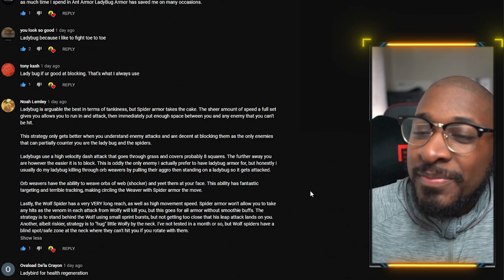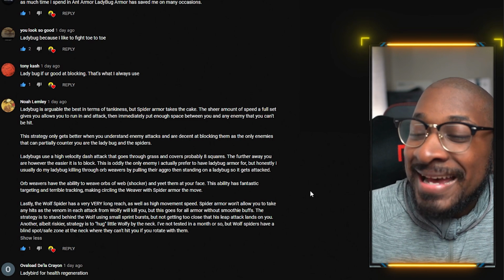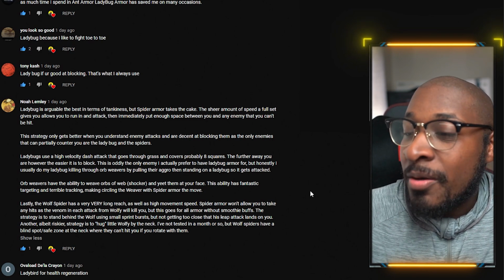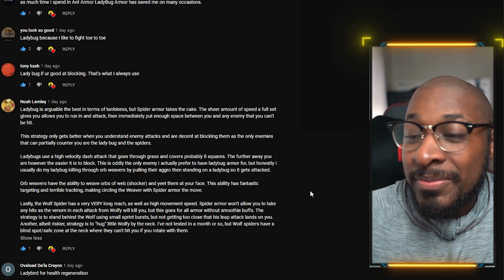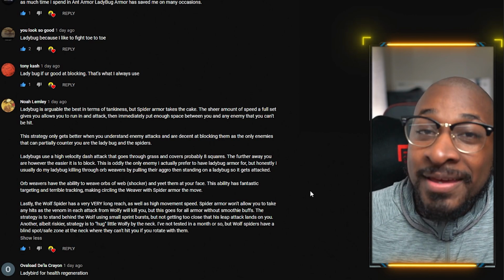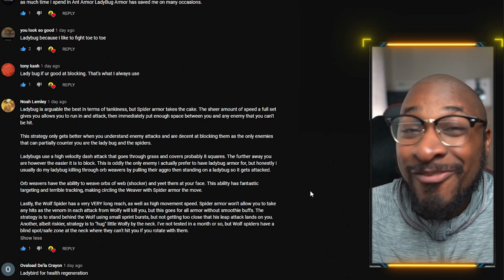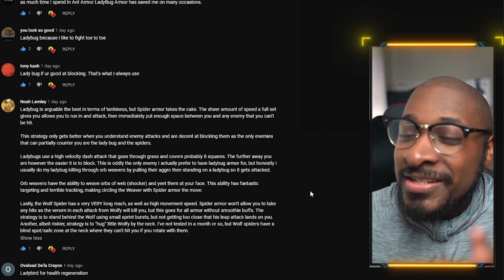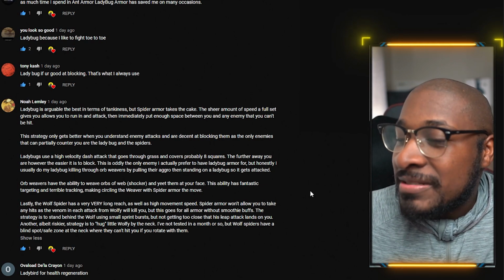Lastly, the wolf spider has a very long reach, as well as high movement speed. Spider armor won't allow you to take any hits with that venom of each attack from the wolfie. He will definitely kill you. That is facts. He will dismantle you. You know what I'm saying? One hit, you are GG, fam. It's done. But that goes for all the armor without smoothie buffs.